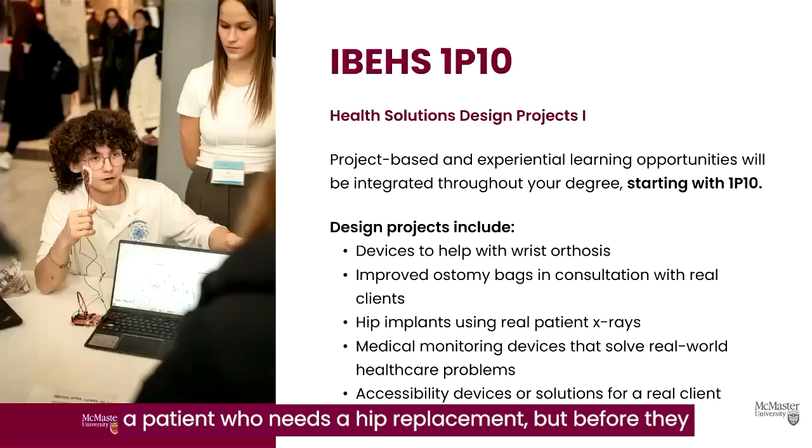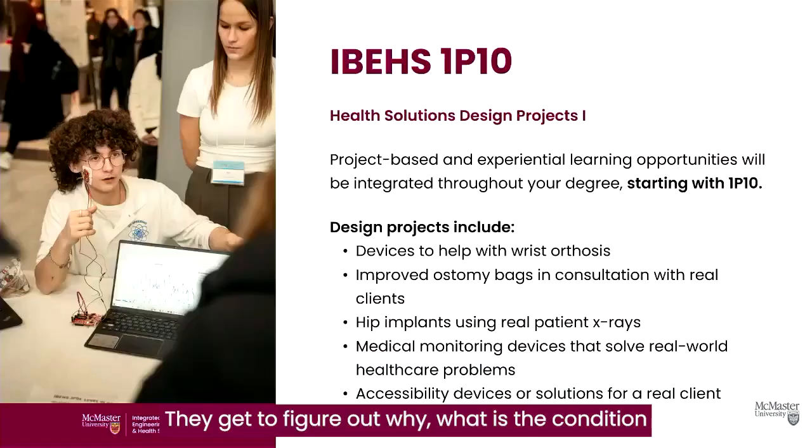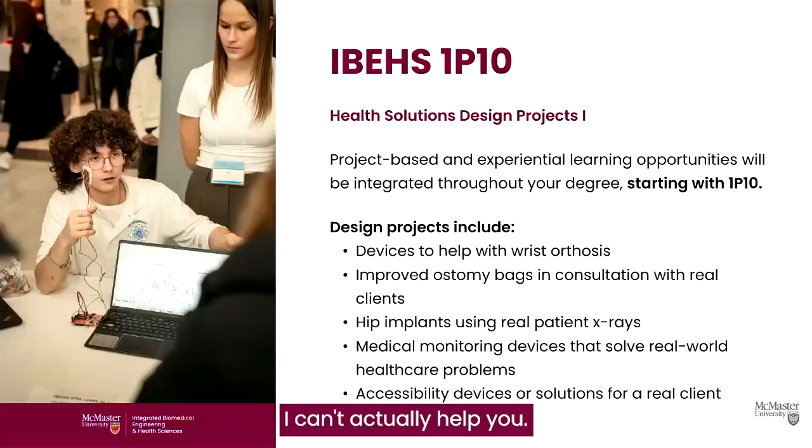But before they do that, they have an opportunity to play doctor. They get to figure out why, what is the condition that leads to this requiring a hip replacement. I'm a doctor in the fake sense, in the sense that I have a PhD. I can't actually help you.